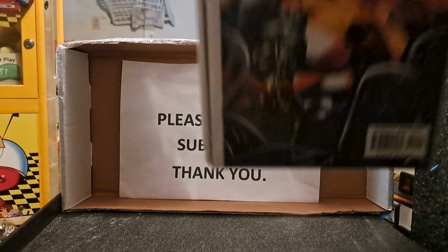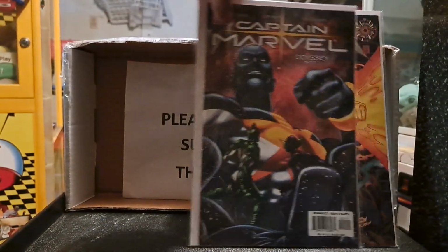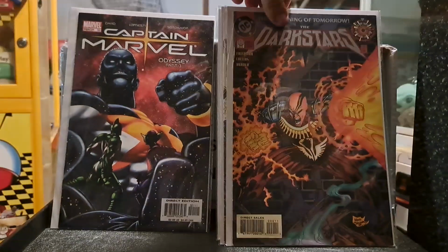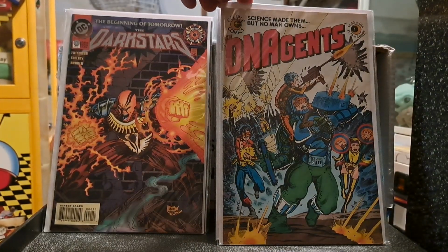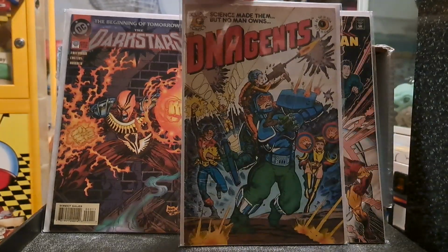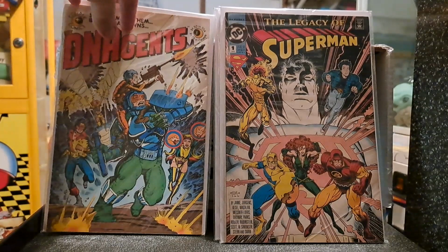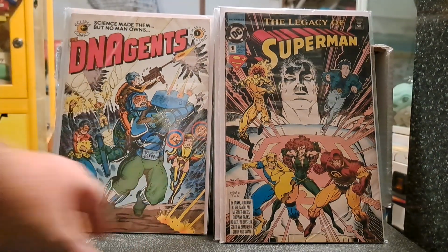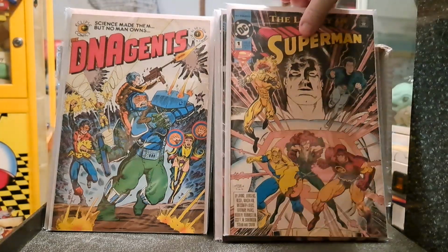And then this is the last stack from this group. Number 21. Dark Star Zero. DN Agents number 1 from Eclipse Comics. Another one I think I'll enjoy, but I've never read before because, like I said, we didn't have comic shops where I grew up, so that kind of stuff just wasn't available to me. The Legacy of Superman one-shot.